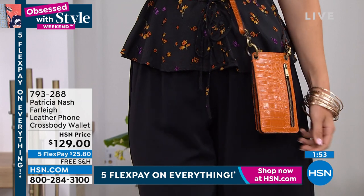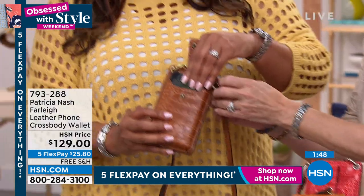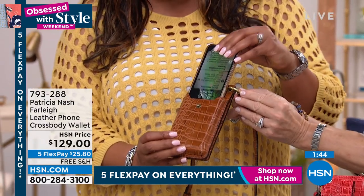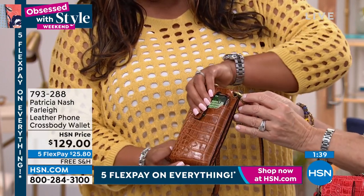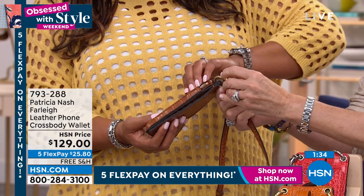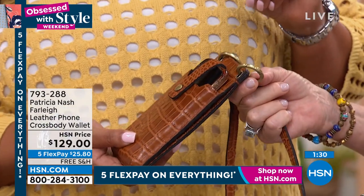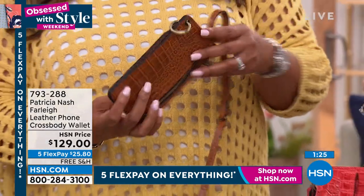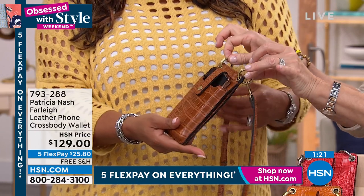Now, you know what else? There's a little more secret sauce here. See these rings right here? This is a large cell phone, and look how large that is. It fits in there. Now look at this. It's a spring action ring on each one. So you could take this off and clip it onto your bag, or clip it onto the belt loops of your jeans. You can go to that concert, that football game, that baseball game. You can clip this onto something else.